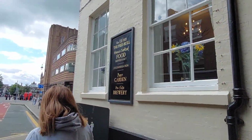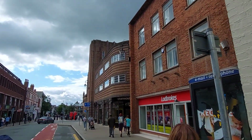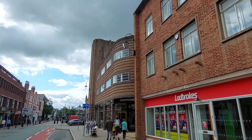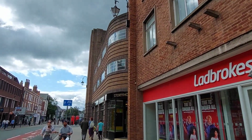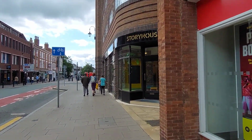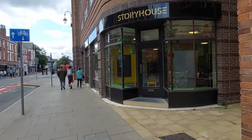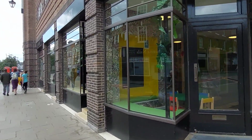Just by here, you've got the Story House Theatre, which had a massive regeneration a couple of years ago, and it's now kind of like a cultural centre where they've got theatre, cinema, and they do shows and stuff like that. I think there's a library in the bottom of it as well, isn't there, Darcy? I think the late Queen Elizabeth came here. She went to the Story House the last time she came to Chester, didn't she?